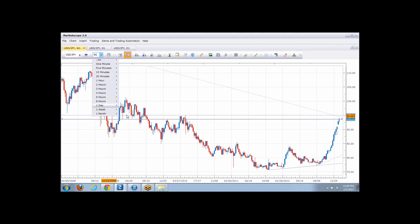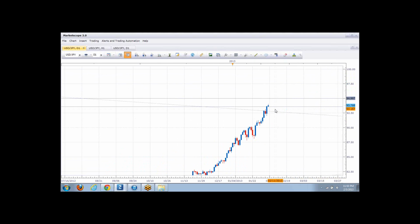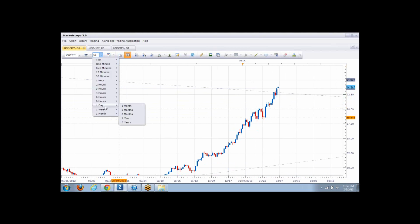Moving down to the daily, what we have going on here. Daily looks to be continuation of the uptrend. The buyers are still in control. Movement is going to continue, looks like to this 94.99.7 level, highly likely. Take a look at the 4-hour chart, see what exactly is going on.